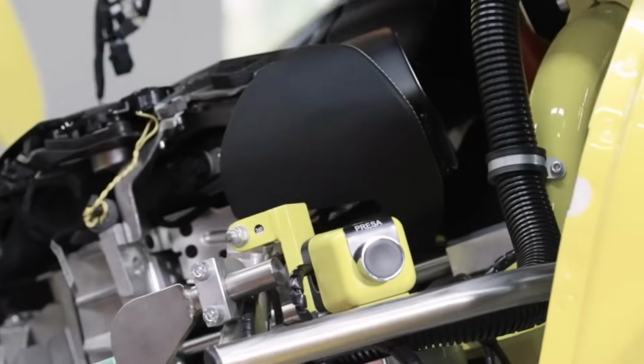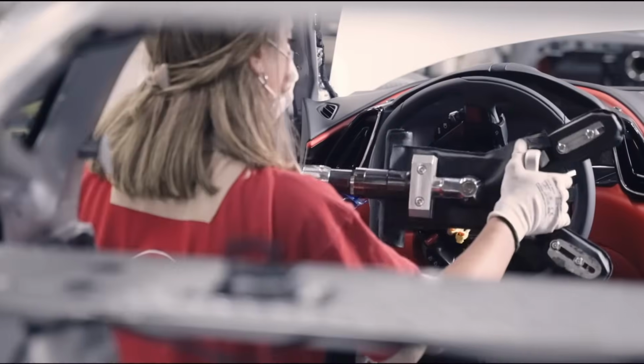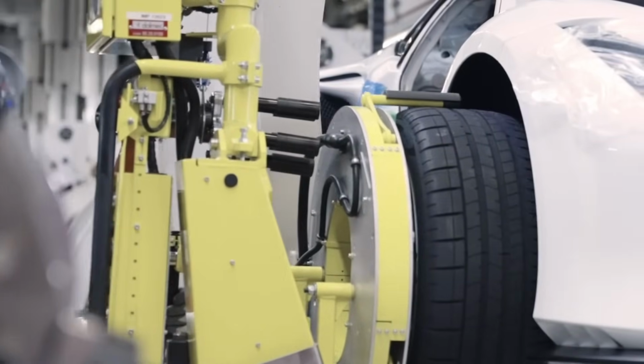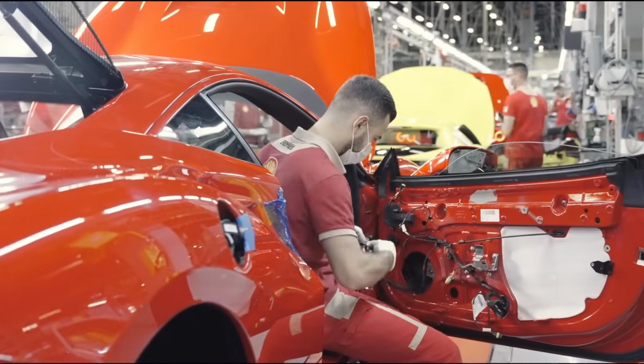This task requires a specialized robot, guided by hand, to place the dash carefully into the small cabin space without damaging the interior. Fine exterior details are added to each car, tailored to the client's specifications. What follows is a well-drilled and deeply careful series of stages, from fitting important exterior parts and wheels to doors assembly, bumpers, and sensors.